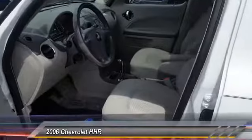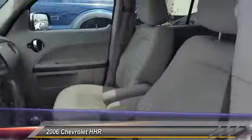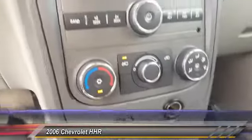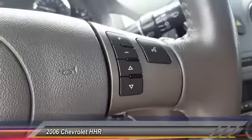Power steering, air conditioning, front aluminum wheels, floor mats, cruise control, FWD, rear defrost, AM/FM stereo radio, MP3 playback stereo, bucket seats. If affordable style and reliability are what you're looking for, this vehicle couldn't be more perfect. Drive it today.